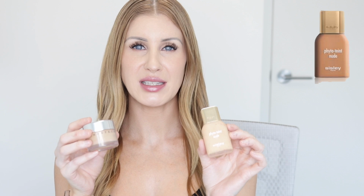Now, I say that I had trouble picking because the other option that I was trying to decide between for my top 10 list was the Sisley Phyto-Teint Nude foundation. I think these are very similar in coverage. The Sisley is more blurring and perfecting on the skin. The only reason why I am mentioning this one is because the Chantecaille is better for my dry skin. If you have oily, combination or normal skin, I think the Sisley would actually work better for you.